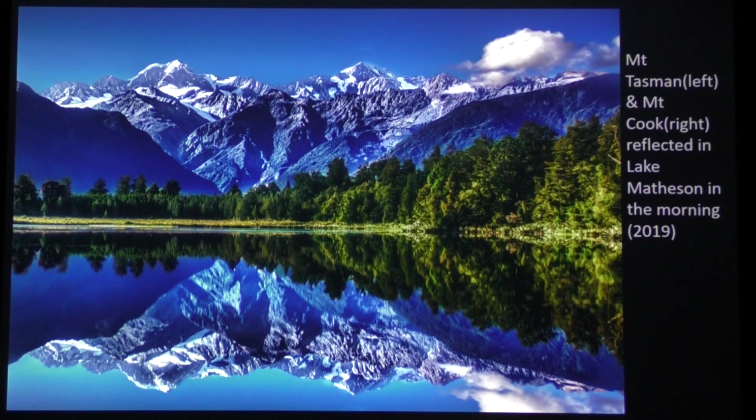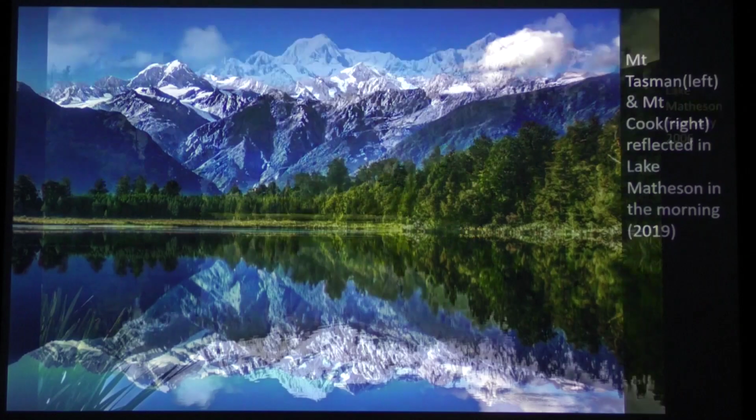So anyway, we were very lucky. It was clear, and there was no wind, at least this early in the morning, and so we got this very nice reflection of the two highest peaks in New Zealand, Mount Tasman and Mount Cook. Mount Cook is 12,200 feet high.